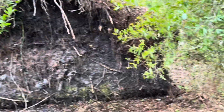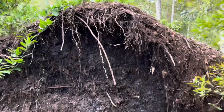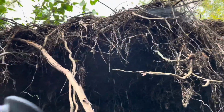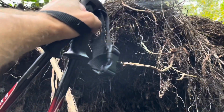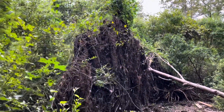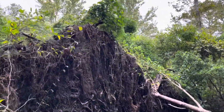That's got to be a cypress, as big as that is. That's way taller than me. I can't touch the top of that. That's at least 8 feet. No, it's probably closer to 10 feet. Yeah, that's about as high as a basketball rim. Look at this cypress root ball. It's taller than the last one. This one's at least 12 feet high.